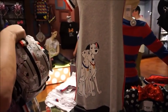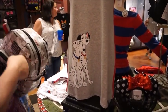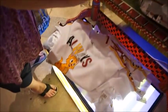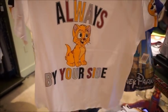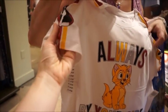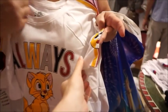I think that'd be super cute with some bike shorts. Black biker shorts, yeah. Some of those tight-fitting kind of shorts. Yeah. Capris. That's sweet. And then this has Oliver from Oliver and Company, which again, you don't see a lot. But very 90s, always by your side. And then I don't know the name of this dog. And then they have Dodger on the other side.